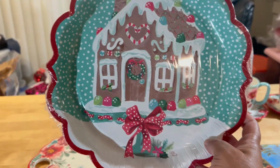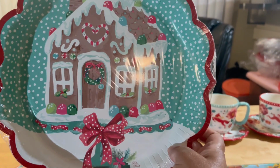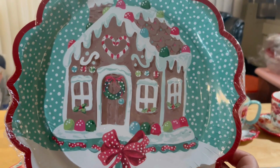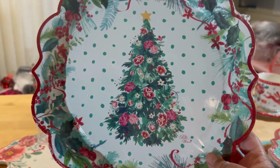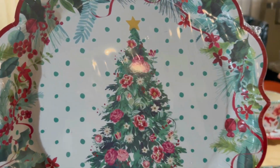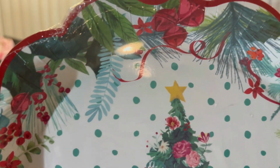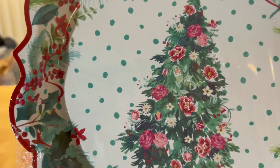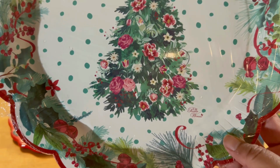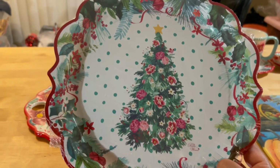This is the gingerbread house. Again, let's show that, the gingerbread house, which is so stunning. And then we're going to show the Christmas tree. And this is the Christmas tree once again. So let's look at that. I think her plates are so pretty for the price that you get them for. It is a really beautiful plate, okay?